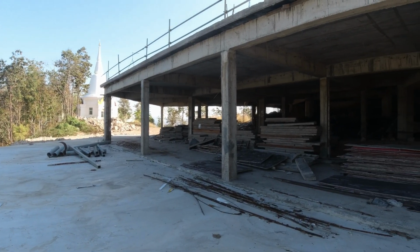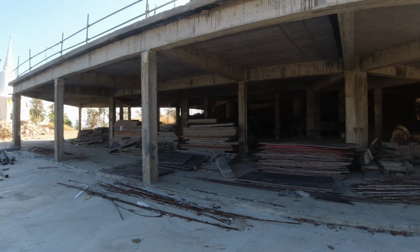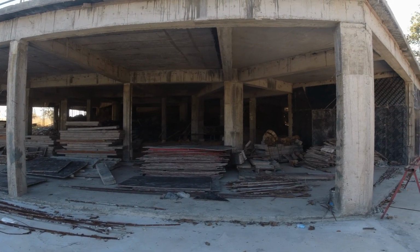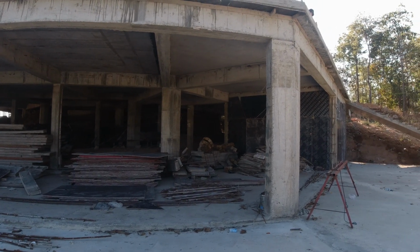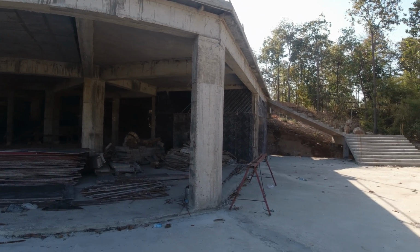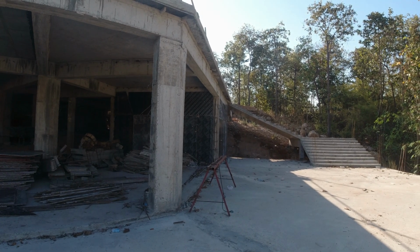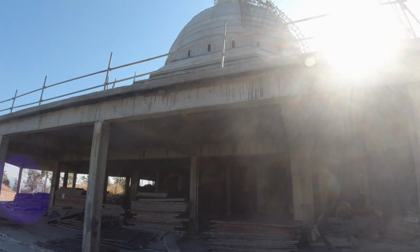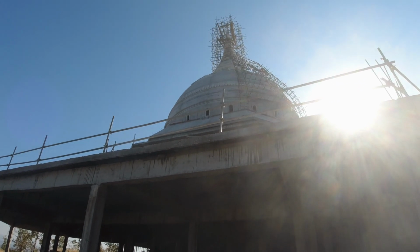Okay, so here we are at ground level. Lots and lots of equipment. I've noticed some stairs over here, so I'll see if I can climb up there and have a look inside of this huge structure.